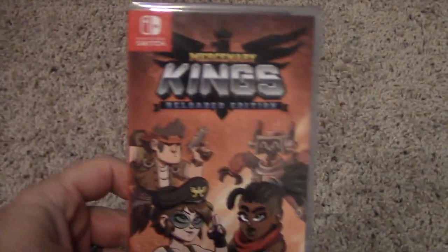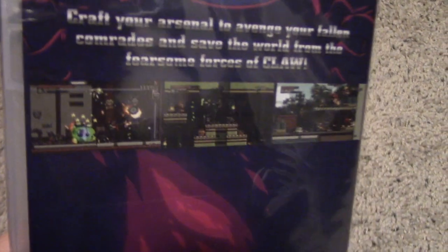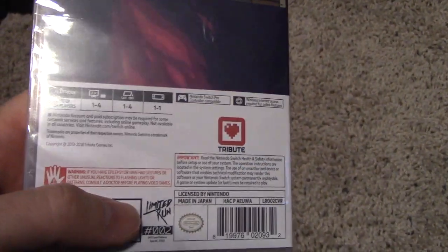Another game for the Switch that I ordered from Limited Run because I thought this game looked like a lot of fun and to play with the buddies is Mercenary Kings Reloaded Edition. Looks like a good, fun, side-scrolling kind of shooter, very Gunstar Heroes-like, but you can play up to 4 players.